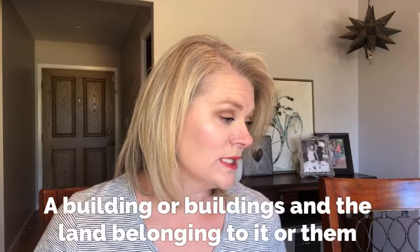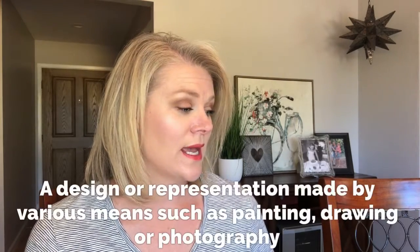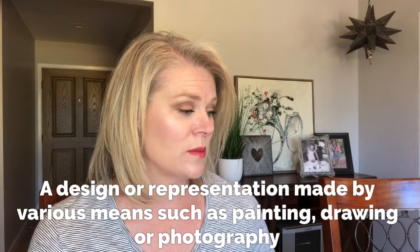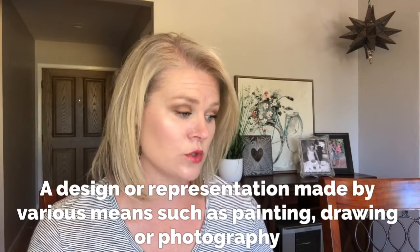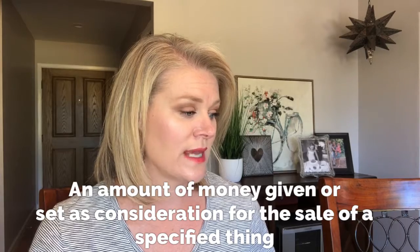First up is property. The definition of property is a building or buildings and the land belonging to it or them. The definition of picture is a design or representation made by various means, such as painting, drawing, or photography. In this case, it's probably photography. And of course, the definition of price is the amount of money given or set as consideration for the sale of a specified thing. In this case, the house.